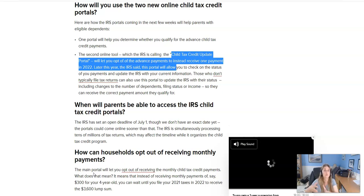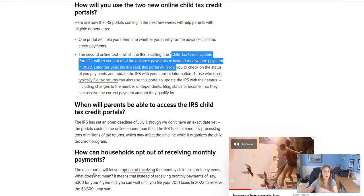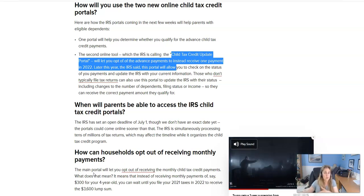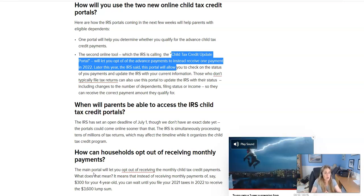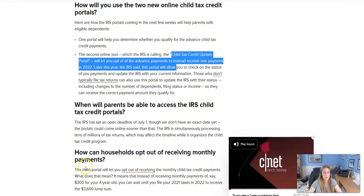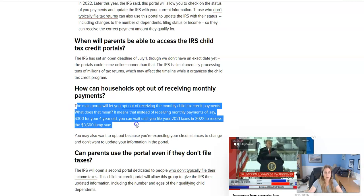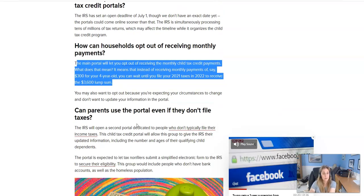Whereas if you choose to opt in to receive the monthly payments, then you'll receive your $1,500 in monthly payments from July until December. And then that extra $1,500, you'll receive a credit on your 2021 taxes. So yeah, a lot going on. So how can households opt out of receiving the monthly payments? The main portal will let you opt out of receiving the monthly child tax credit payments. And we just kind of went over that example.